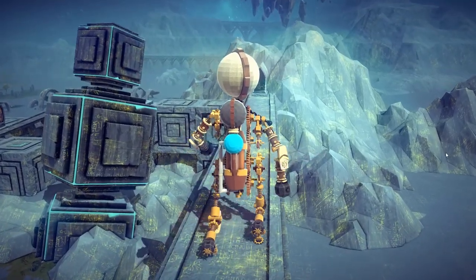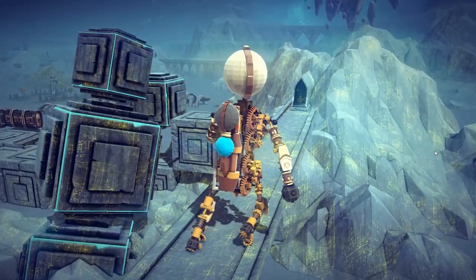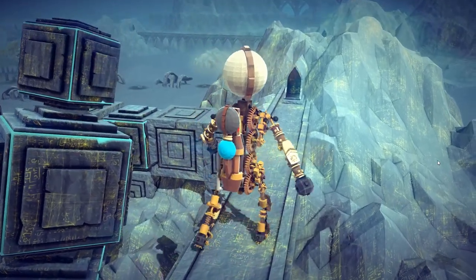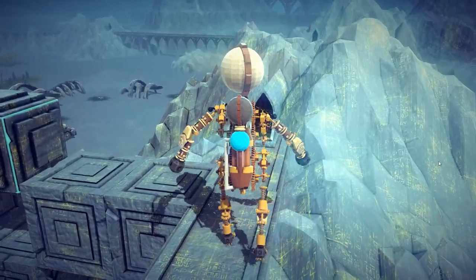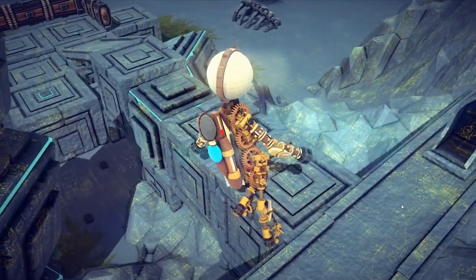Okay, made it on the thin bridge. This is very difficult. And you can see that he actually changes the way he moves his legs. And that's what makes it kind of very drunk-like and very, very hard to control. Trying to even keep this thing in a straight line like I am is not the easiest thing.